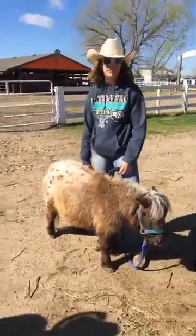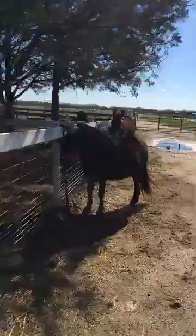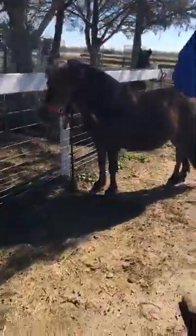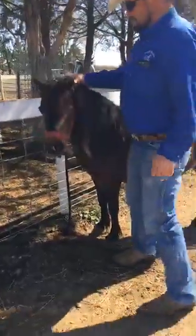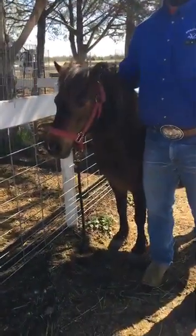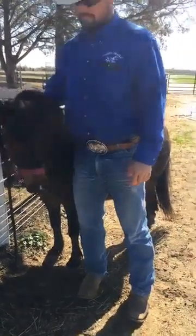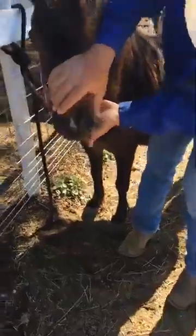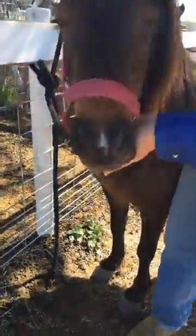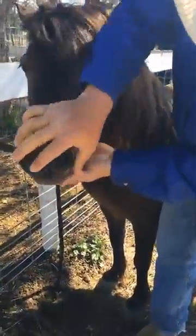Next over here we have Peanut. We better introduce her because we're going to run out of time. There's so much to see. Peanut is a Welsh pony, and she is an old mare. She's getting pretty old. Look at that cute little nip she has on her nose. We talk about she's got a little faint star and a nip. That's what that's called right there.